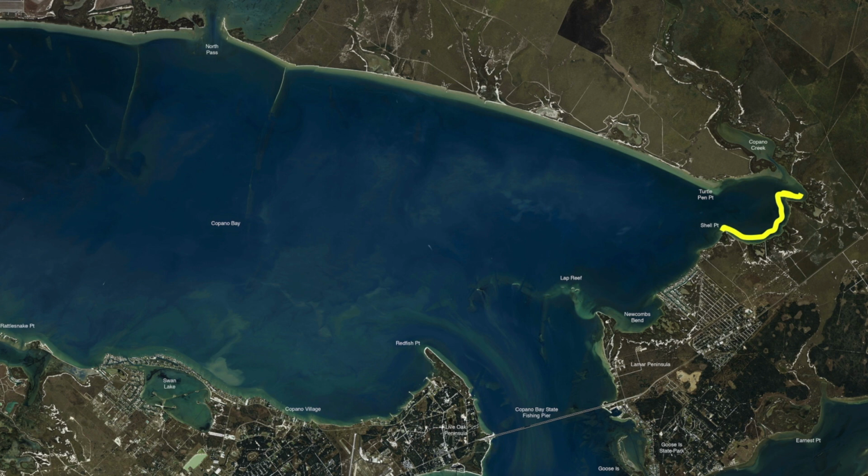Just get to where you're comfortable wading these areas like that, and just kind of keep in mind that it gets softer as you get further up there. So you just may have to make a longer cast to get up into it to give you some potential opportunities that come out of some of these areas.